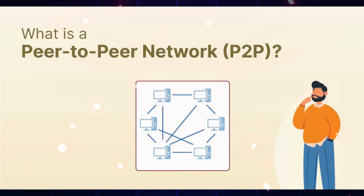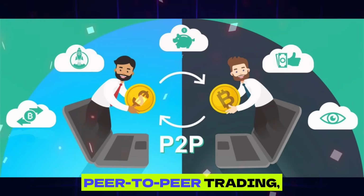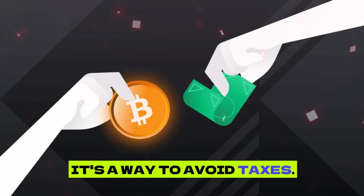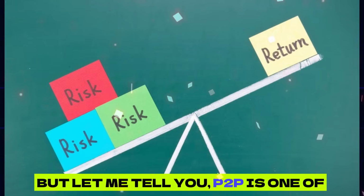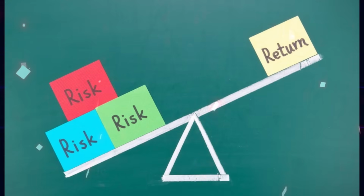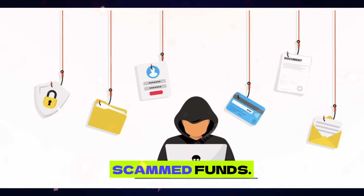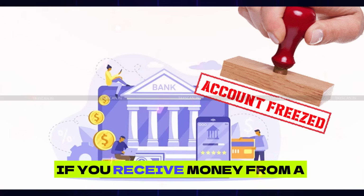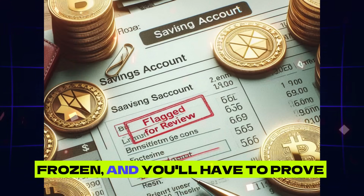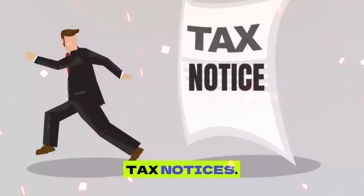P2P trading. Why it's risky. A lot of people use P2P, peer-to-peer trading, to buy and sell crypto, thinking it's a way to avoid taxes. But let me tell you, P2P is one of the riskiest ways to trade crypto. Here's why. Scammed payments. Many P2P transactions involve scammed funds. If you receive money from a fraudulent source, your bank account could get frozen, and you'll have to prove the legitimacy of the transaction. Tax notices.